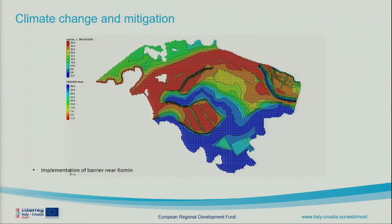So this is the mitigation measure with only the barrier on the River Neretva.